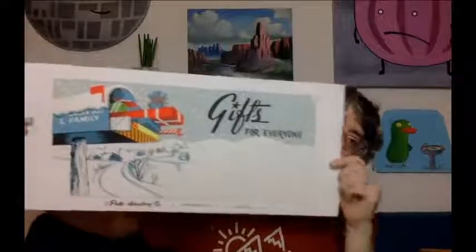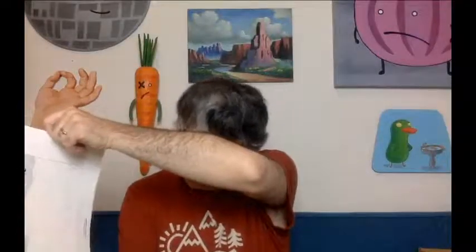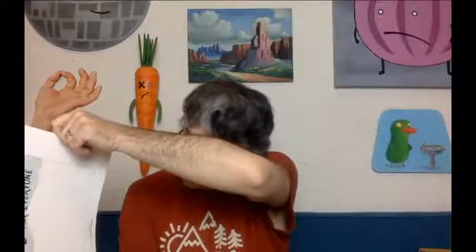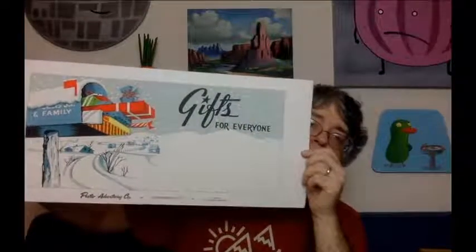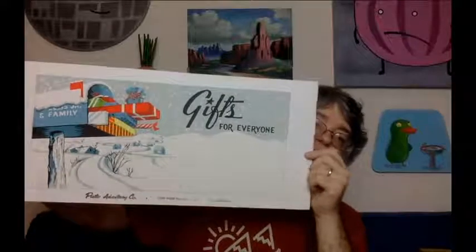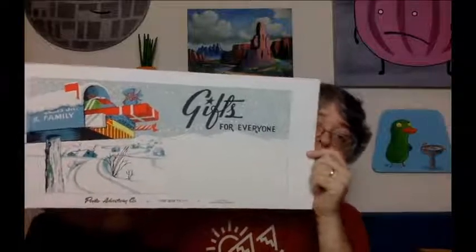So what these are is they're proofs of billboards. It's the Poster Advertising Company stock design pack C19, Chattanooga, Tennessee. So if you're in your town and you wanted a Christmas billboard, they have this stock design, and then they would print whatever you wanted in the space. And of course, these are billboards, so the originals are going to be billboard size. I don't even know what billboard size is.